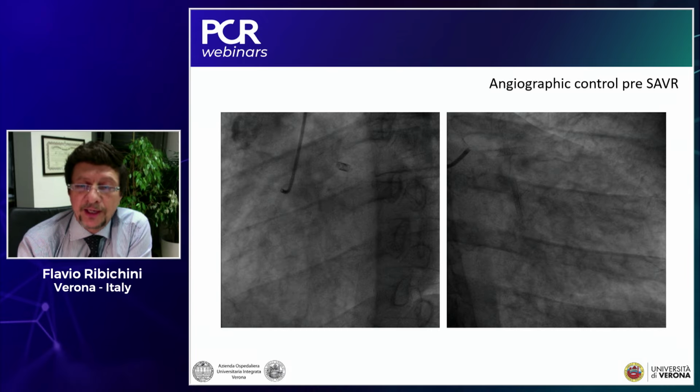And the IVUS shows in the lower part, you see this is the circumflex, which is a little bit underexpanded, but it's totally clean with no signs of regrowth of neointima. And this explains the good long-term result, while the LAD that you see in the upper panel shows clearly, again, the stent being clean. Actually, you see the double layers of stents in the two vessels.